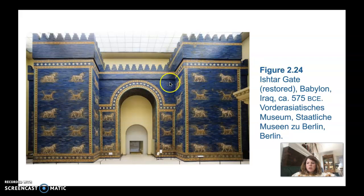This was made by a Neo-Babylonian king, and he was able to restore Babylon to its former glory. Nebuchadnezzar II was the king that we're talking about. This is the Ishtar Gate. It's been restored. Babylon, Iraq, 575 BCE. It's in Berlin now.